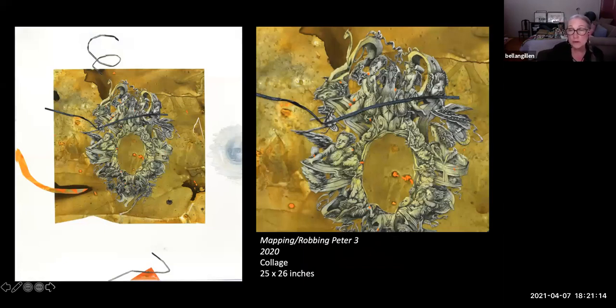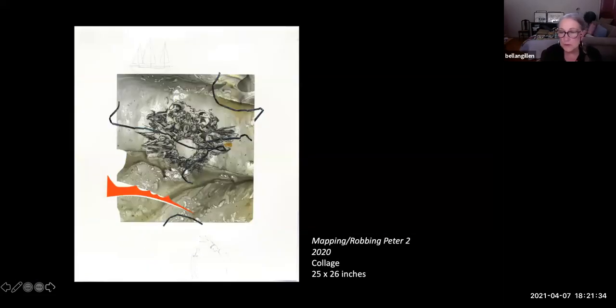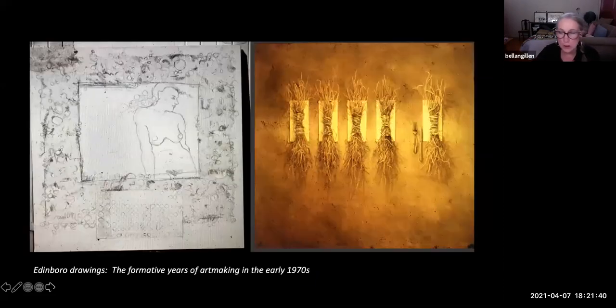A lot of them have a little bit more elaborate painting on them. Most of the ones I brought up here don't, but this is Mapping, Robbing Peter. When you read about mapping, it's used as a weapon. So that's what followed. This is Mapping, Robbing Peter Too. And I have one more collage, Esoteric Knowledge.